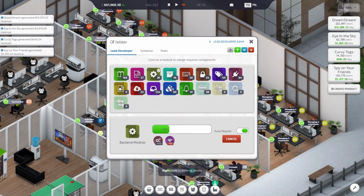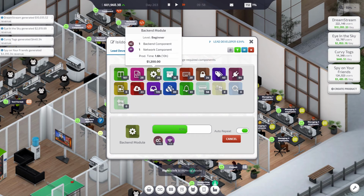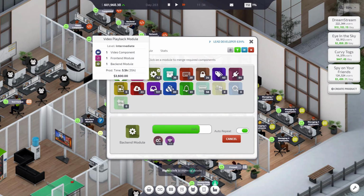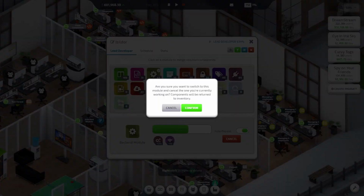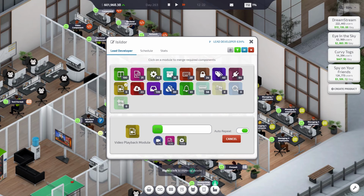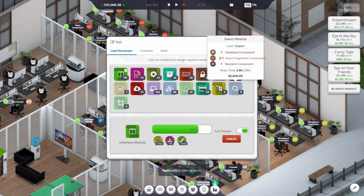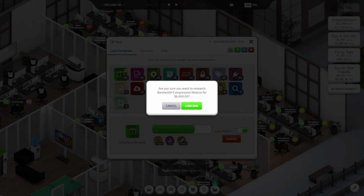Missing requirements. What are you trying to make at the moment? Backend modules. We have lots of people working on backend components and network components for you, so you should be fine. But maybe we could make some video playback modules. Let's have some of everything in stock. Do we have any lead developers that can do everything? Yes, we do. Because I'm eventually going to probably want things like localization modules and stuff like that. So let's just train you in all of that.